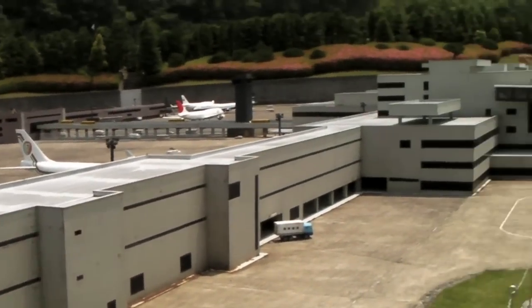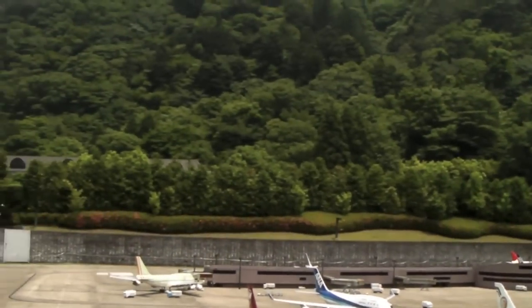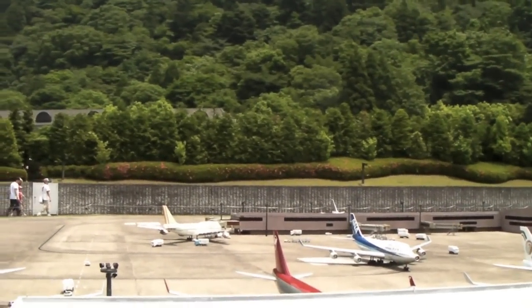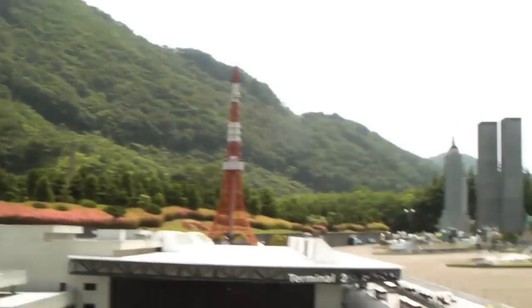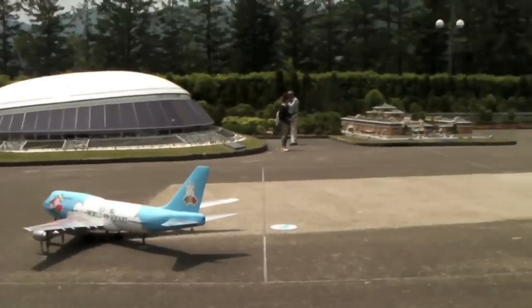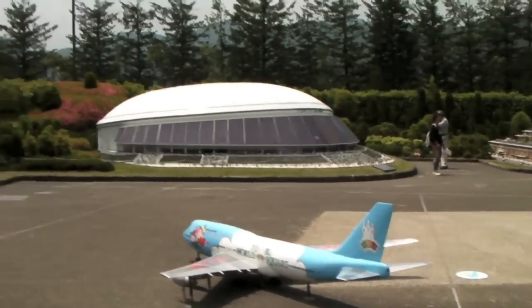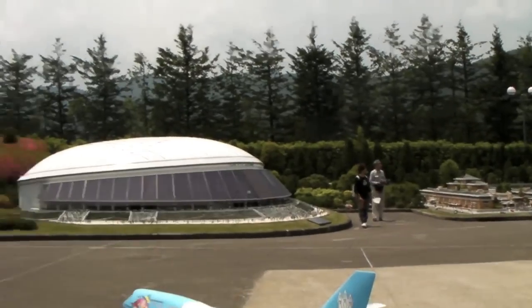Narita. Cool, huh? I like that the airplanes move. It's kind of cool. They move kind of slowly, but it's still kind of cool. Got Tobu World Square airplane, even though there's not really a Tobu World Square airplane. And Tokyo Dome.